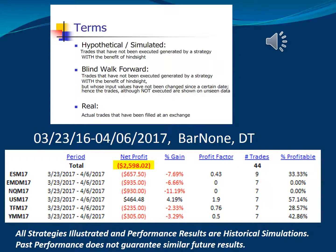The 3 terms I like to define in all my presentations are hypothetical, simulated, which means the same. These are trades that have not been executed. They're generated by a strategy with the benefit of hindsight. Now, by nature, when you first develop a system, all those results are hypothetical or simulated.